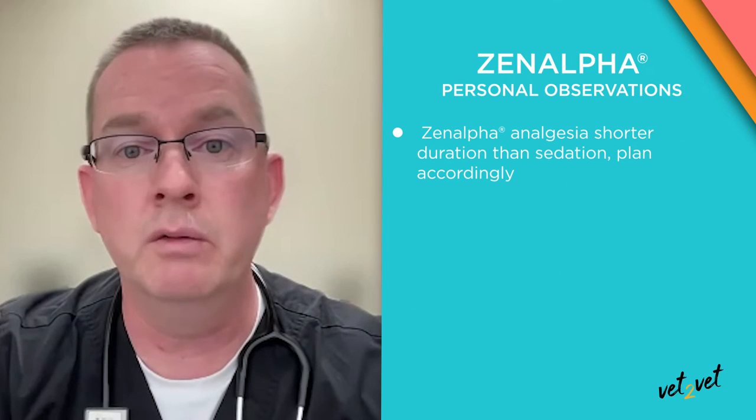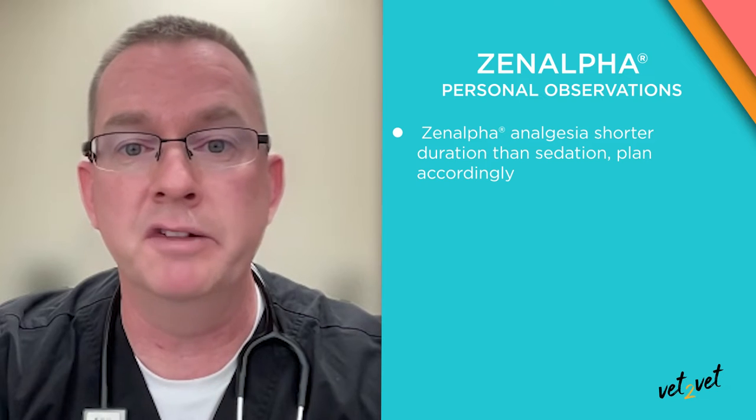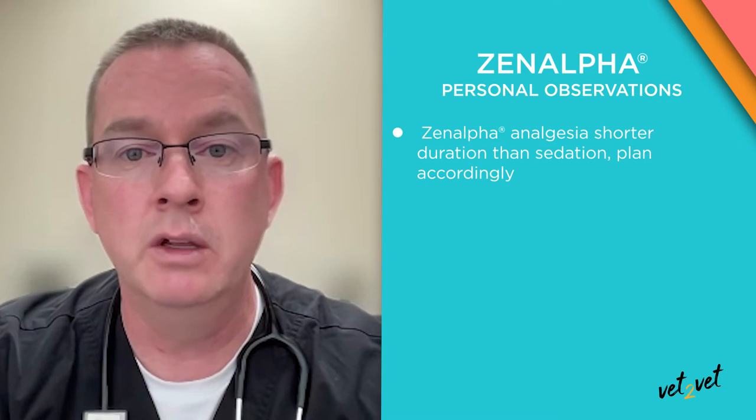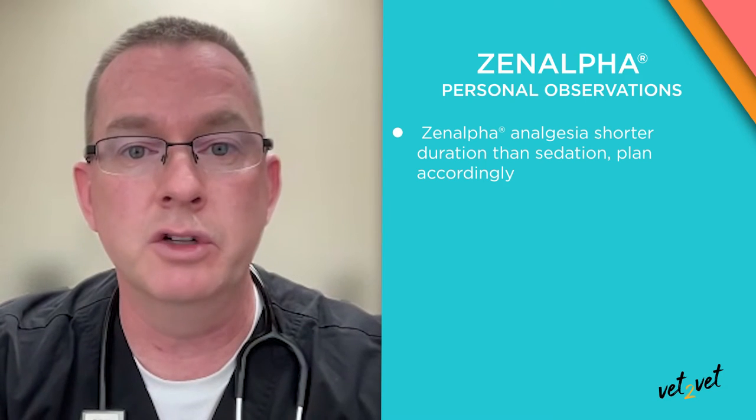Yeah, so the analgesia is expected to be similar to dexmedetomidine or medetomidine, and that's just because of the doses that we're using. We know we're using the Zenalpha in a dose range that would be expected to provide some degree of analgesia. As with any alpha-2, the duration of the analgesia is shorter than the duration of the sedation. So you do have to plan the procedure to some degree. If you're doing painful interventions or positioning for radiographs, you need to do those things sooner rather than later, before the drug starts to wear off.